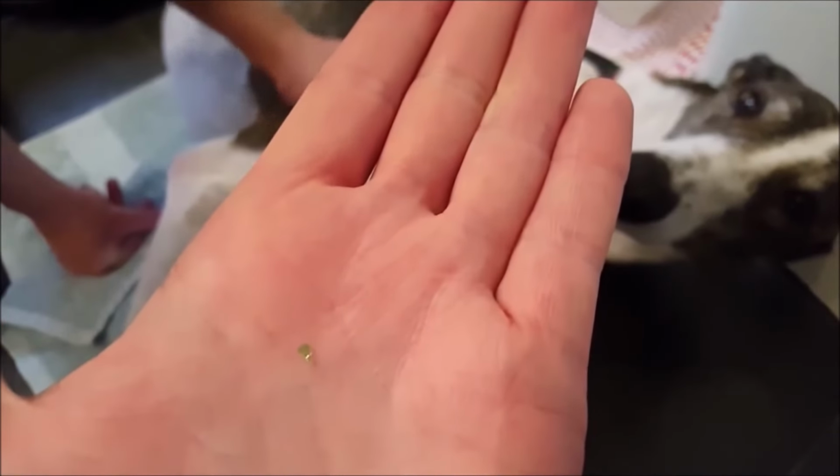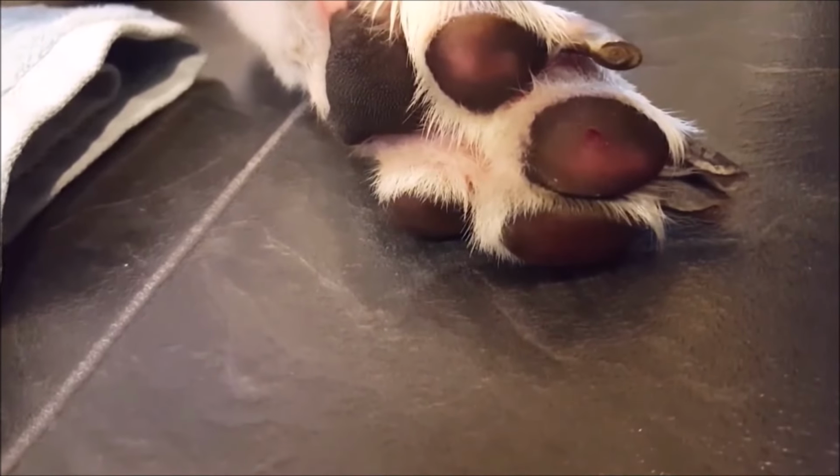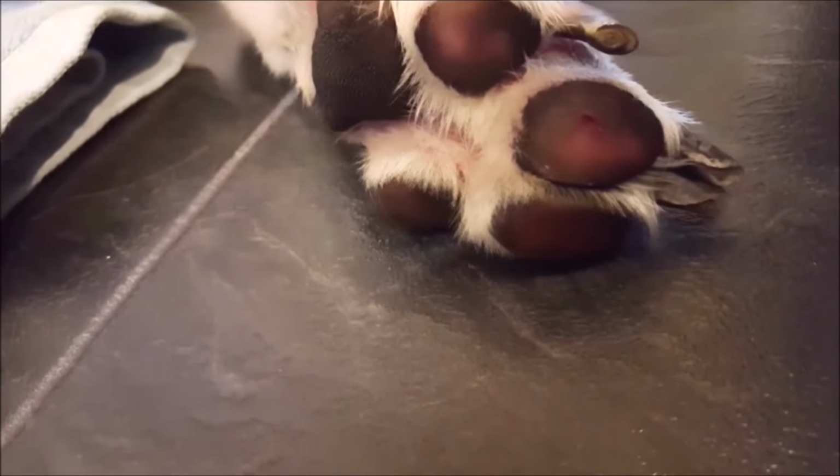We've just done a little operation. We pulled this little bit of glass out of his foot. So his foot here, you can see the damage. Yeah, he was very brave. We put in some warm salt water to soften his foot here, and used a little scalpel to just remove a piece of glass carefully. He's doing well.